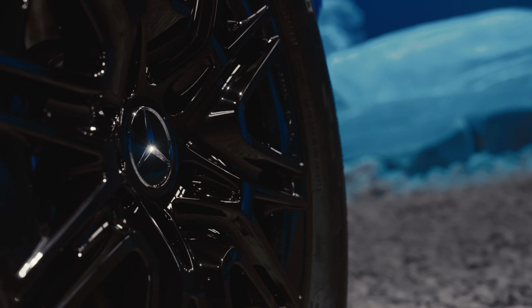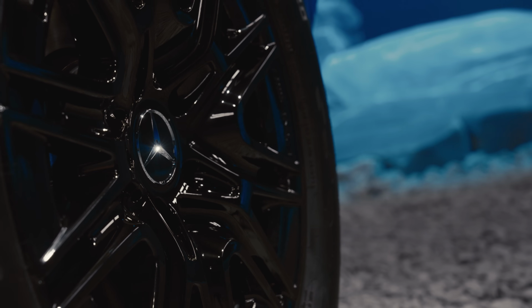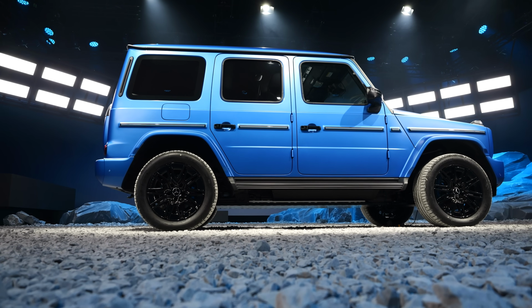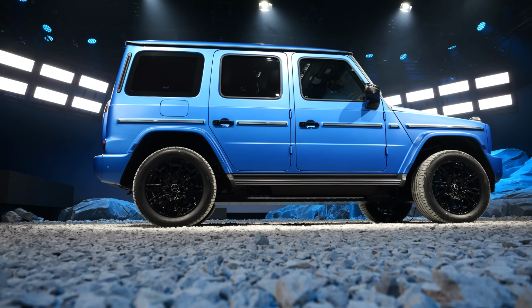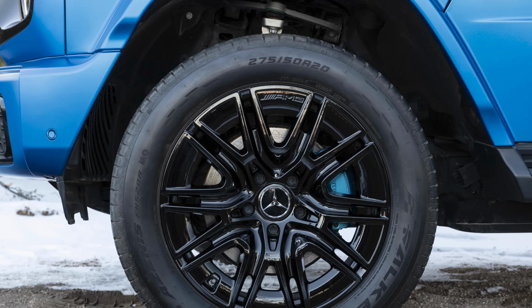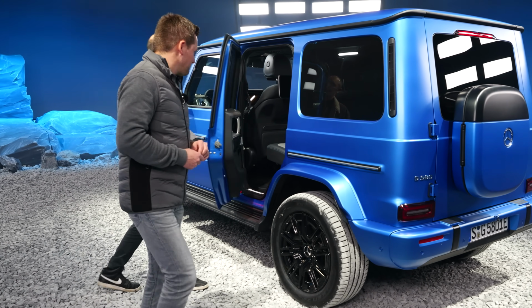Actually, no, they aren't, because we will offer these 20-inch rims on the AMG line also for the combustion versions. Okay. But what is special about the Edition 1, you can see the blue stripe here in this protective strip. Yeah. And we have blue brake calipers on the back and on the front axle, only available for this Edition 1, so for the electric Edition 1, of course. I'm fascinated by it.